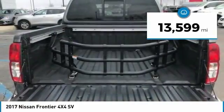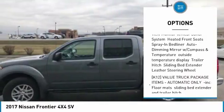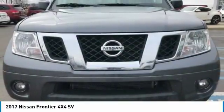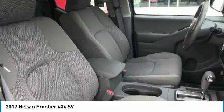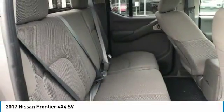Here are some of this vehicle's great options: keyless entry, traction control, anti-lock braking system, stability control, steering wheel audio controls, Bluetooth, driver airbag, adjustable steering wheel, power steering, cruise control. If affordable style and reliability are what you're looking for, this vehicle couldn't be more perfect. Drive it today.